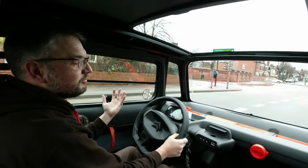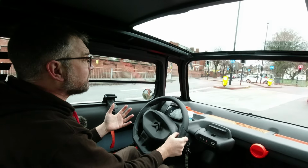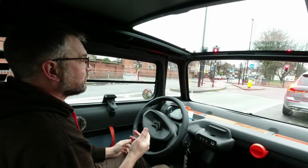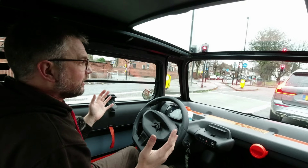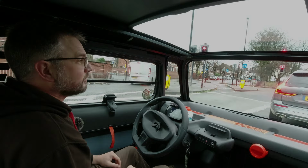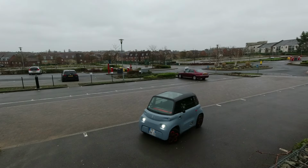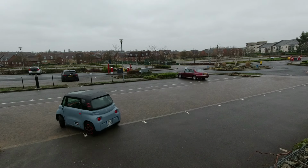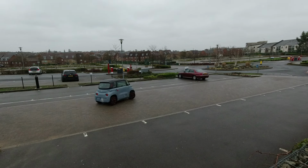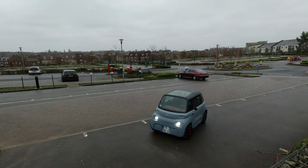Of course, being an electric car, I've got this regen effect when I brake, so it's charging the battery back up. But you come to a stop, and it all goes blissfully quiet. Now that's something a 2CV doesn't do. Let's do a turning circle demonstration, because it is tight, I should say. That's going to be quite useful. Woohoo!